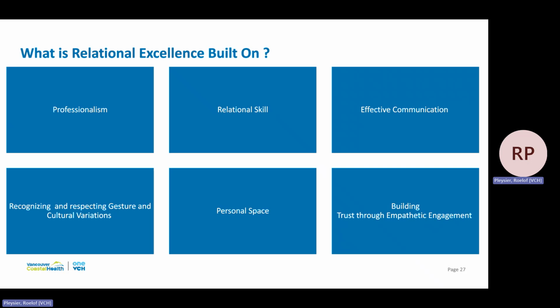Respecting personal space. Ask, do not assume. Definition. Respecting personal space involves understanding individuals' comfort levels and cultural norms regarding physical proximity. Always ask about preferences rather than assuming them. Example, a volunteer respects personal space by maintaining a respectful distance and asking patients if they are comfortable before they begin the journey.